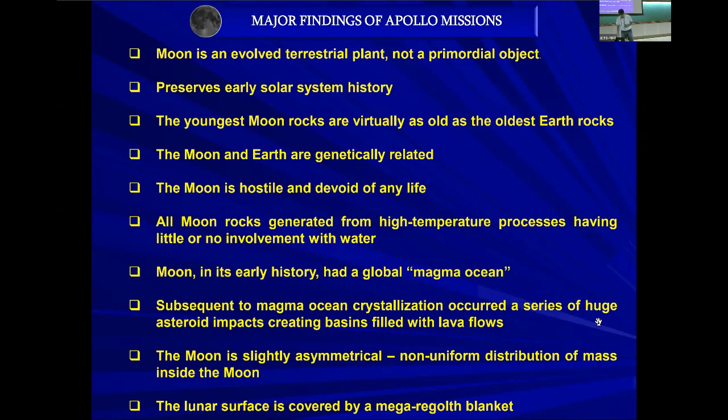If we talk about the Apollo missions, we understand that the Moon is an evolved terrestrial planet, not a primordial object. It is differentiated into crust, mantle and core. It preserves the early solar system history, so it is basically a natural laboratory if we want to study the early part of solar system history, and particularly the late heavy bombardment period.